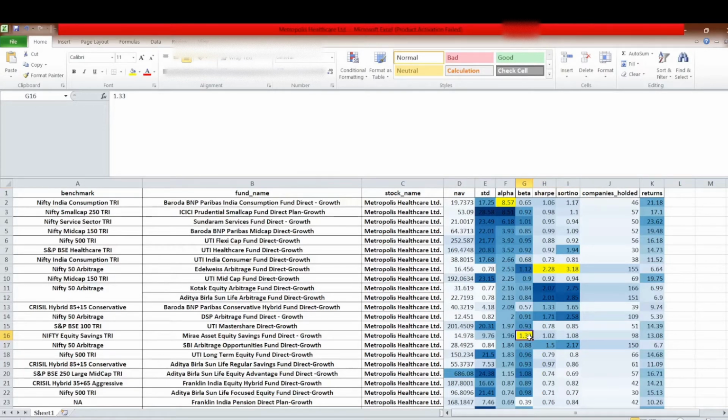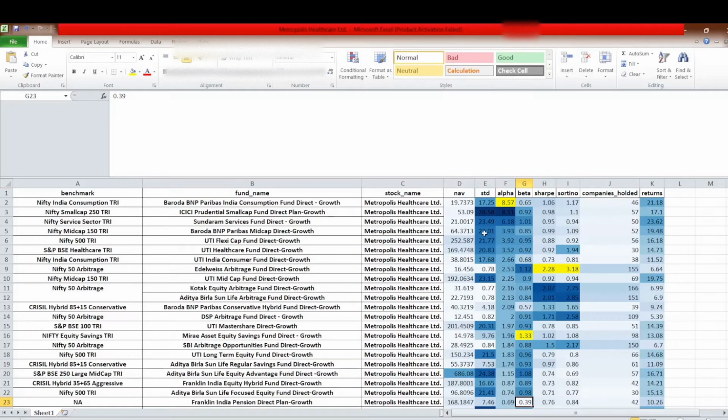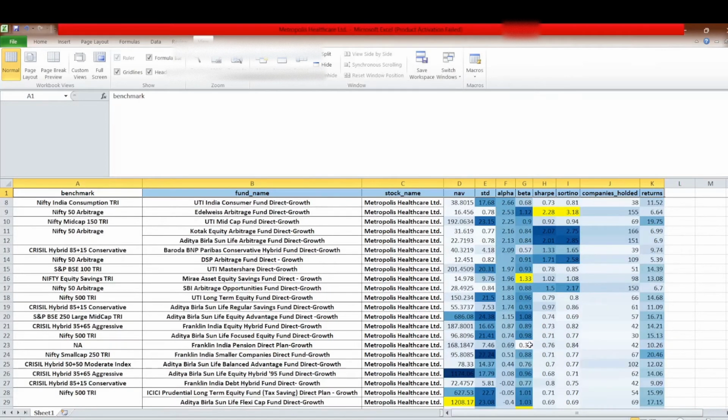It is greater than 1, which is more volatile relative to the market. So we have to choose the beta which is very low. Here the lowest is 0.39, which is very low. Let me just freeze this pane for better understanding. Yes, so the beta is 0.39, for Franklin India Pension Direct Plan.